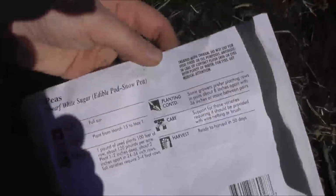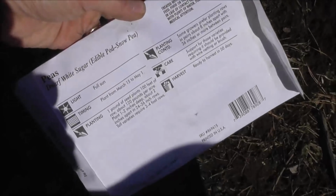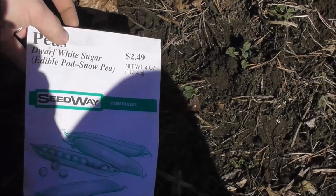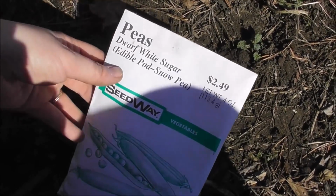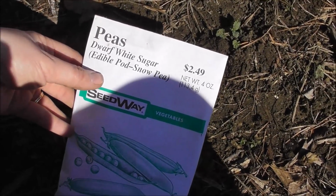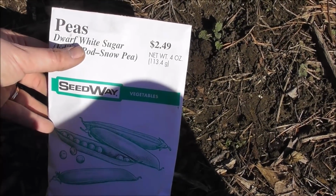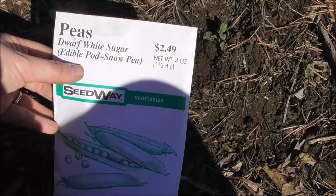Jordy just went inside and she found peas. Yay! So I've got some peas I'm going to plant. I'm so happy I had some. I think I bought these last year. I think last year, if I remember right, my lovely rabbit and rodent problem, most of them got eaten. But, well, let's hope that's not the case this year.